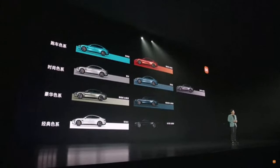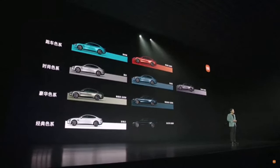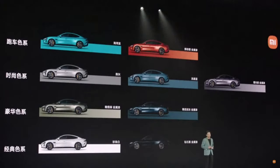So these are the 4 color series and 9 colors, with each color being unique and distinctive. And 5 of them are metallic. Speaking of this, many people love aqua blue. I'm very happy to hear that, because this is way beyond my expectation. Usually, it's very rare for a passenger vehicle to use such a highly saturated color.